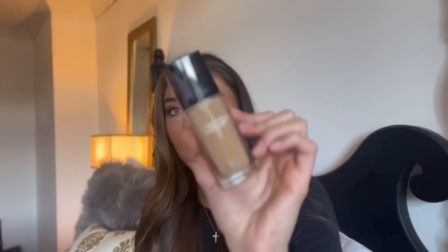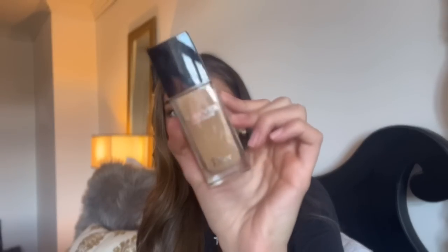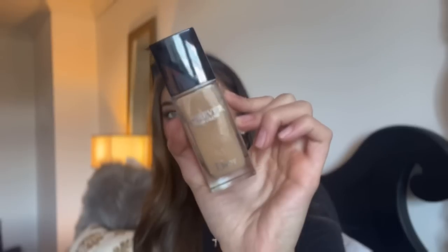I have been on this acne safe journey. Okay, this is the Forever Skin Glow Foundation from Dior. I picked this up in the shade 3, Warm Olive. It looks really, really dark on camera, but it doesn't look that dark in person. It's what I'm wearing today on my face. It matched my body actually really well. I do have an olive undertone, so it makes sense.